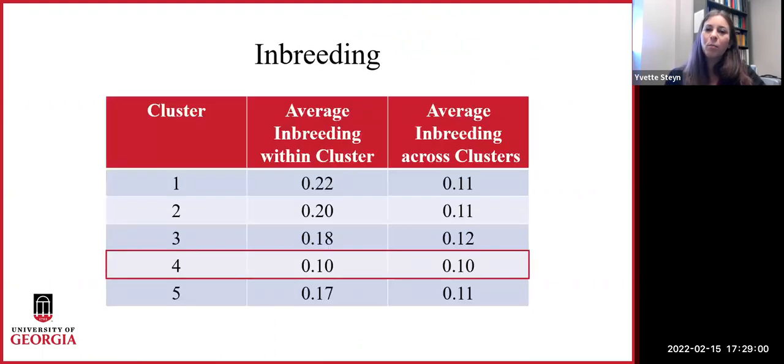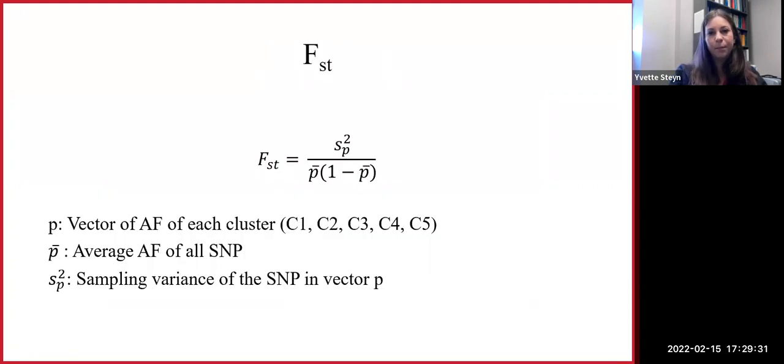Then I also looked at the inbreeding. I used hypothetical matings with pedigree inbreeding, and I determined what would be the theoretical inbreeding I would get from these matings. In cluster 4, it didn't matter what I did, the inbreeding was quite low. But for the others, the inbreeding within cluster was larger than average inbreeding across clusters. For this 4th one, the big reason is that it is the larger population and it contains animals that are diverse enough within that group to still obtain lower inbreeding.